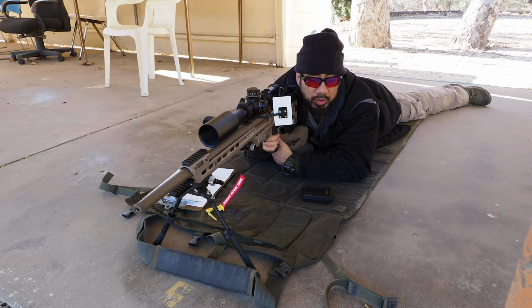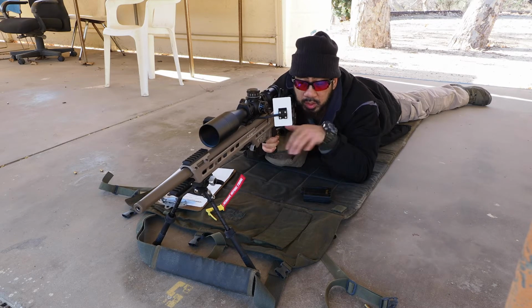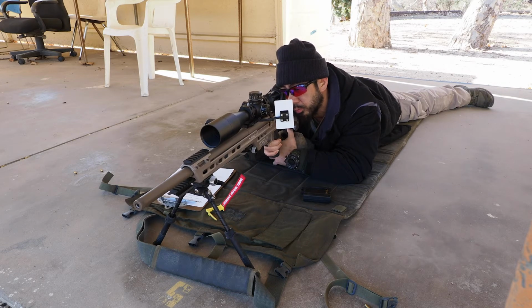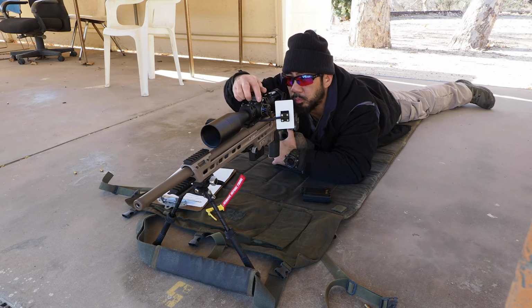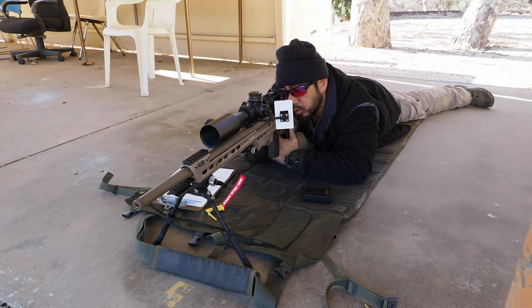Not all ranges are perfect. Not all shooting situations are perfect, so it's a good idea to learn how to adapt. But here's a little tip for you. Run your bipod at the highest setting for this stage in the Course of Fire. Probably come down to my elevation here. So we're going to shoot the 50 with one shot.